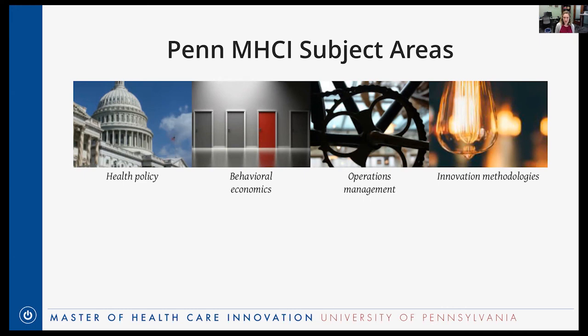An MHA, a Master of Healthcare Administration, there might be some overlap, but an MHA probably would include more financial and management related courses, which is not a focus of the MHCI. Most students in an MHA are either already in administration or they're going into administration. In the MHCI, there's a lot wider variety of professional roles among students. We definitely have some administrators, but you'll have people at all different levels of the system, from all different sectors of healthcare.